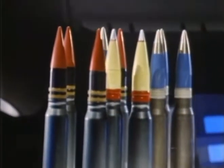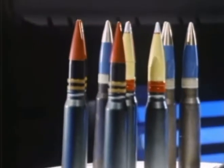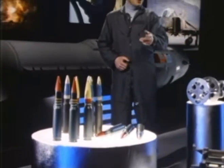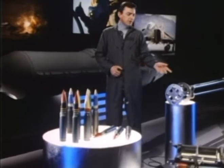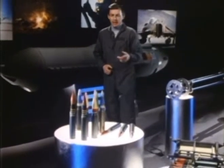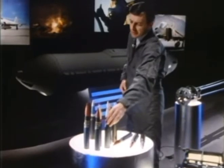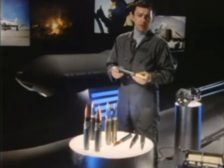The GAU 8 round of ammunition. It's the first round specifically developed for the close air support role. GPU-5A fires the full range of TP, HEI, and API GAU 8 ammunition. The HEI round contains almost 55 grams of incendiary high explosive and has shown itself to be highly lethal against any soft target and even capable of defeating light armor.